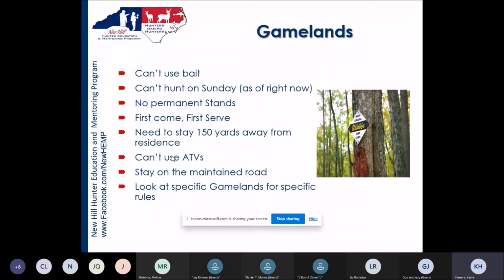So here's a quick rundown on the game lands rules. Like I just said, you can't use bait. As of right now, you cannot hunt on Sunday. That's probably going to change, but you'll see it in the next regs book if it does.